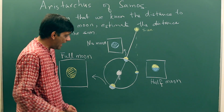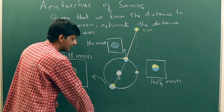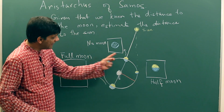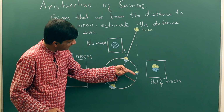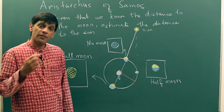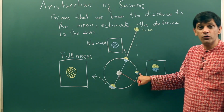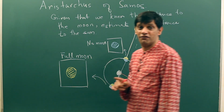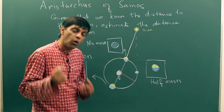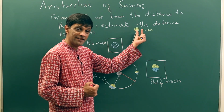Okay. Now, what Aristarchus does is he draws a perpendicular line on this circle. And if you think about this, this point is halfway. And the beautiful observation is that the half moon happens earlier than halfway. And why is that? The reason is because the sun is at a finite distance.